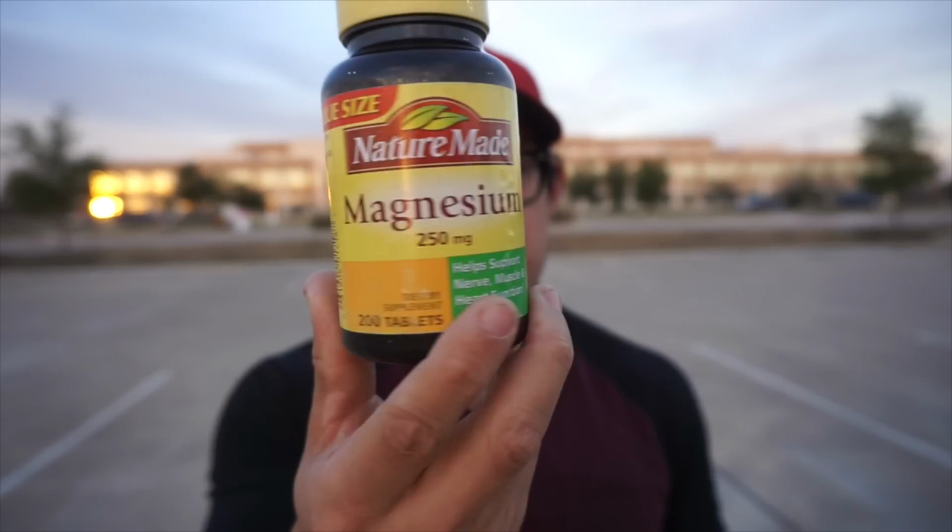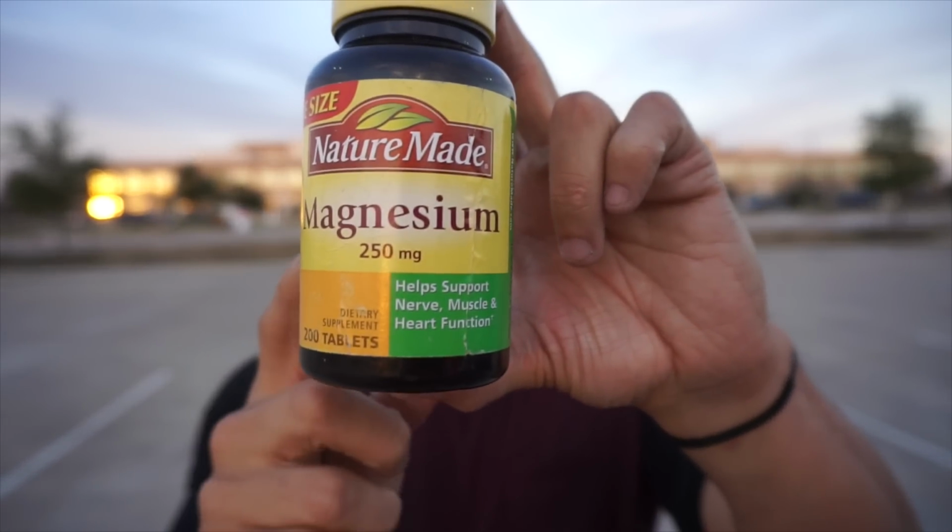Now, by drinking that much water, guys, you're flushing out a lot of electrolytes in your body, which is causing the keto flu. So it's almost like, drink water, it's good for you, but you'll also be causing another effect. But that's okay. All you gotta do is go down to your vitamin store or your local grocery store and get yourself some magnesium pills, guys. Magnesium pills, you need that.